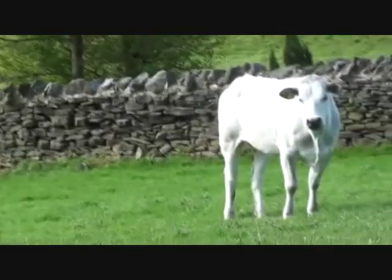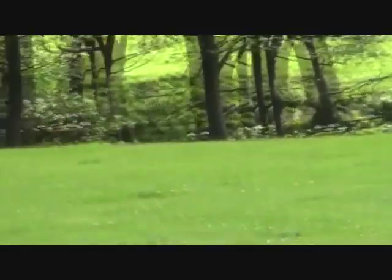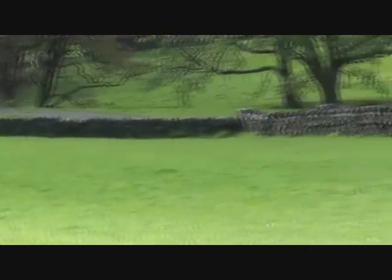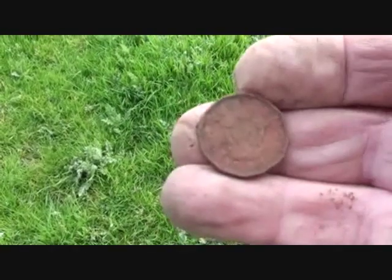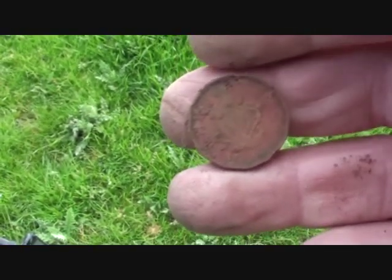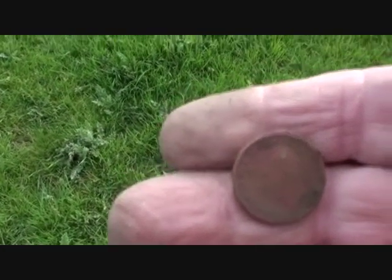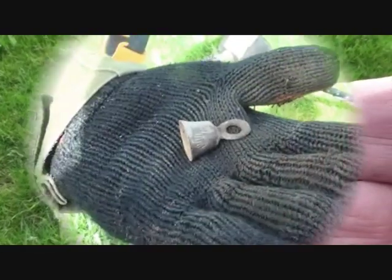Inquisitive cows. I think Scott's down in the ravine somewhere. He's just disappeared over the top. Oh, should have brought me gloves. All I've had is a bucket load of silver paper so far. Hey, 1941, thrift, threepenny bit, George V. So I think that's coin two. Not sure what Scott's got.